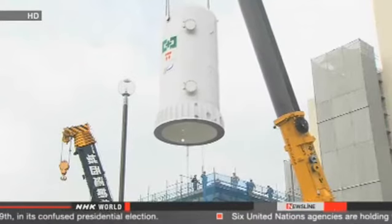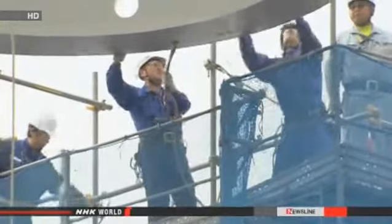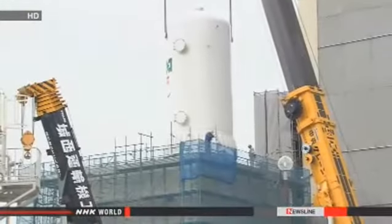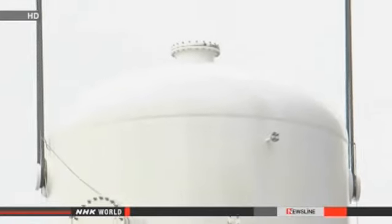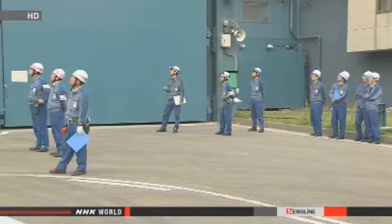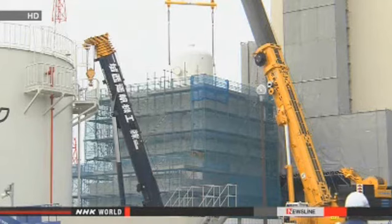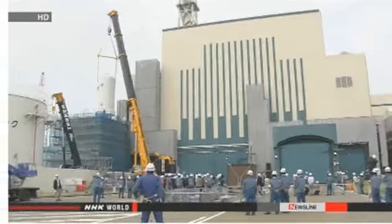Utilities cannot restart reactors until they install filtered vent systems. The devices are required under new, tougher safety standards. Last month, Tepco executives applied to nuclear regulators for the safety screening needed to restart 2 reactors at Kashiwazaki Kariwa. They plan to complete refurbishments on one of them by the end of March. All 50 commercial reactors in Japan are offline. Power companies have applied for inspections to restart units at 7 plants.